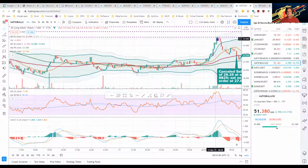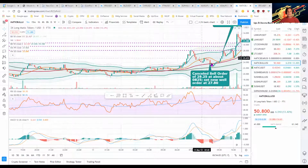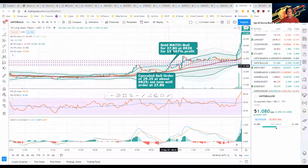It doesn't quite get to my 29.25. It does hit my first resistance level, but doesn't get to the second, the in-between area that I was looking for. So I cancel when it starts to dip again. I cancel my sell order at 29.25. I do that at 8:25 this morning. I set a new sell order at 27.8. And I do hit that 27.8 about an hour later at 9:20 this morning. And I've got a 15.347% profit.